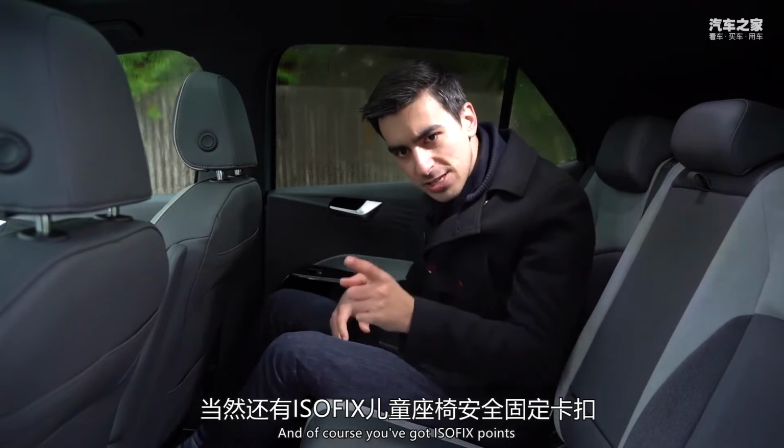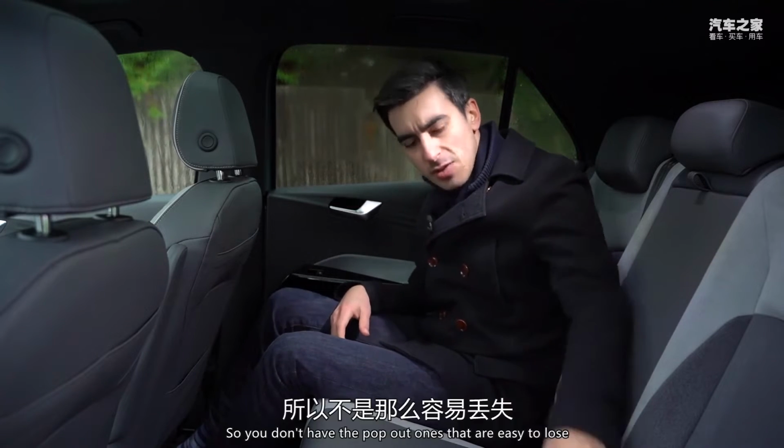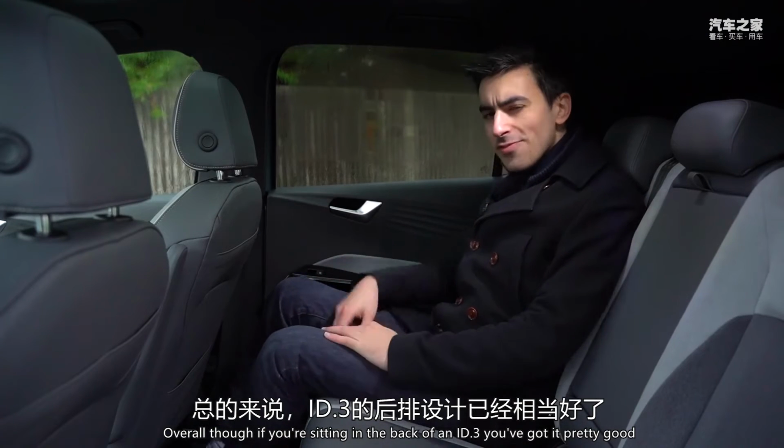And of course you've got ISOFIX points. They're behind these retractable caps down here, so you don't have the pop-out ones that are easy to lose. Overall though, if you're sitting in the back of an ID.3, you've got it pretty good.